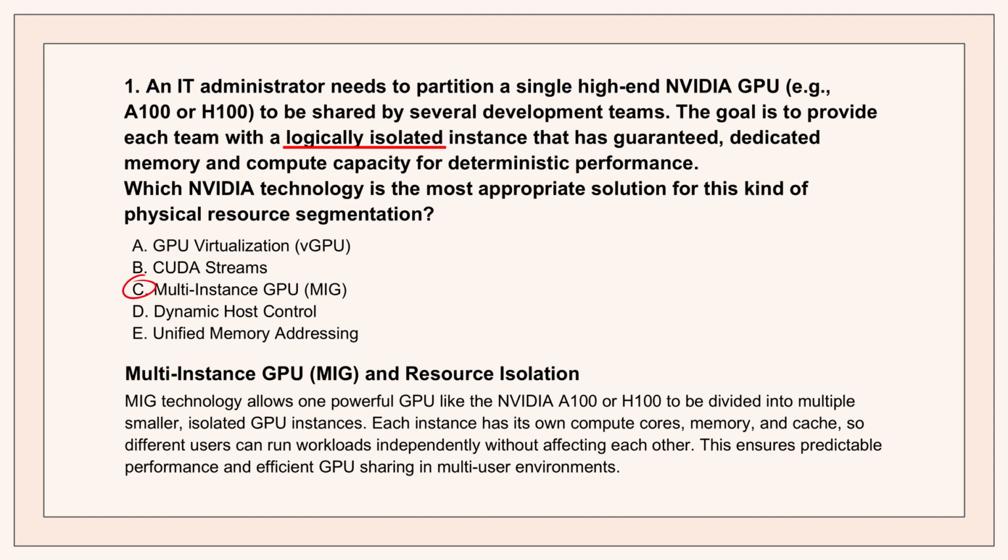But here's the key difference. What's fascinating about MIG is the physical guarantee. It's not just software pretending to isolate things. Not just virtualization. No, it's hardware-enforced slicing. It lets you physically partition that single GPU into multiple smaller, completely isolated instances. Physically partition, okay. And crucially, each of those instances gets its very own dedicated, physically segmented slice of everything: compute cores, streaming multiprocessors, its own cache, its own memory controllers.